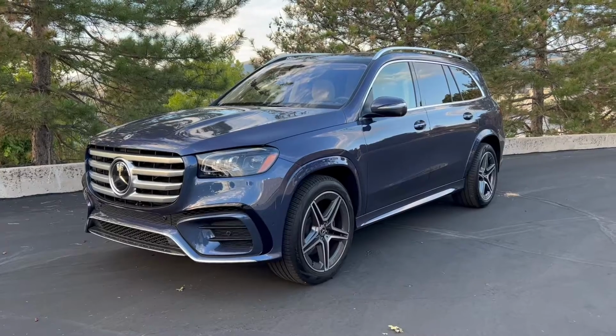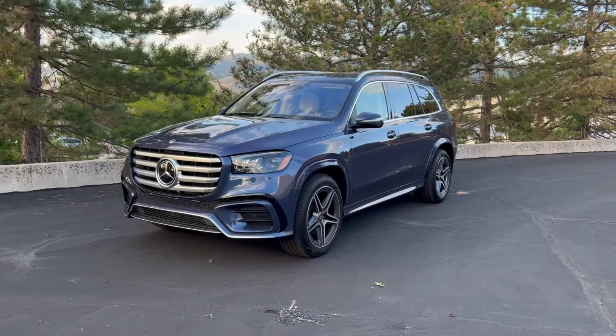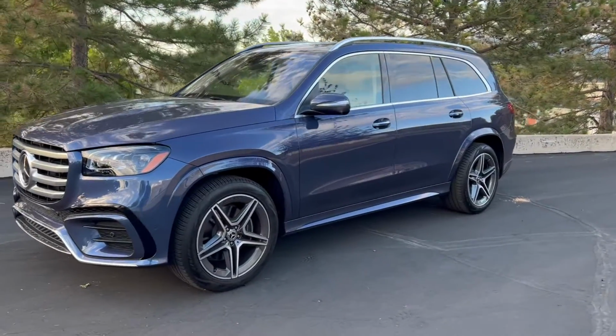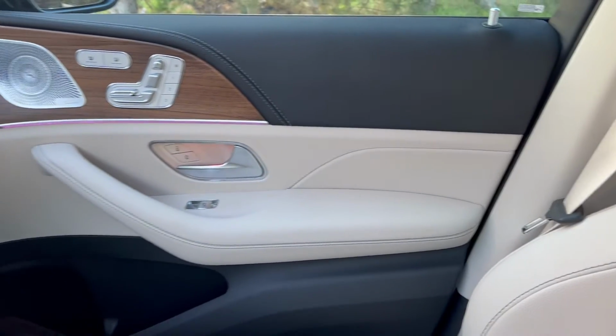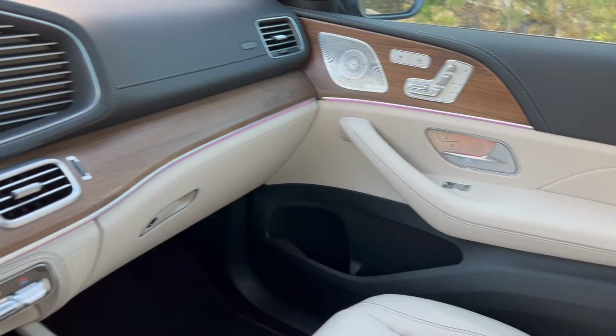I mean, across the board, I think right now Mercedes is doing really wonderful things with their styling. I think it's gorgeous to look at on the exterior. I think the surfaces are nice and smooth and beautiful. And I think especially the interior, especially this front cockpit area for the driver and for the front passenger is a wonderful, wonderful place to spend time.